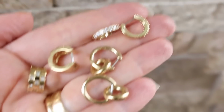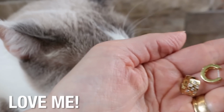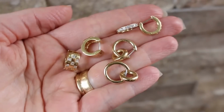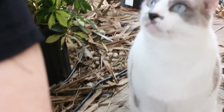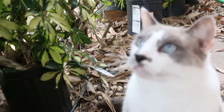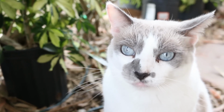Miko, boy, trying to hold the jewel. What are you doing, dude? Miko. Hi. Hi. Hey, pretty eyes.